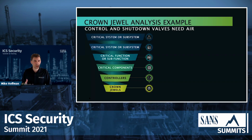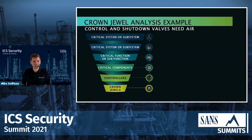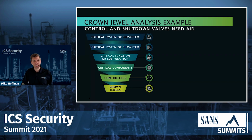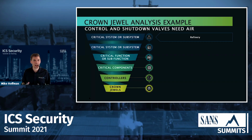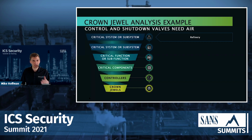You can take this methodology with you back to work next Monday or to your virtual environment next Monday and begin to think about this process. First of all, we have an overlying critical system or subsystems. I've talked about a refinery. Let's take this as an overarching example. And now we want to dig into the underlying system.